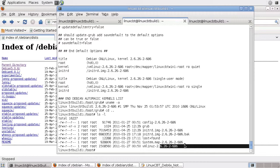Now our next task will be to upgrade from 5, which is the current old stable, to 6, which is the current stable.